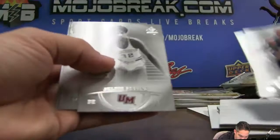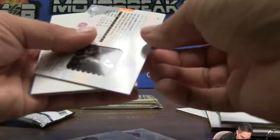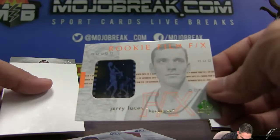So Utah Jazz. Man, this has been... you see the momentum? I know. Draymond and Kyrie. He did it on purpose. And rookie effects, Jerry Lucas, old school. Little film cell in there, not numbered. These Giannis rookies actually don't do bad.